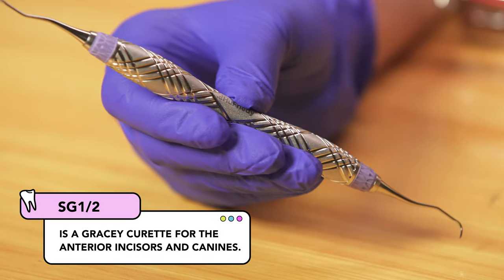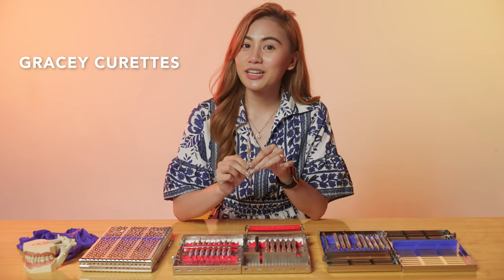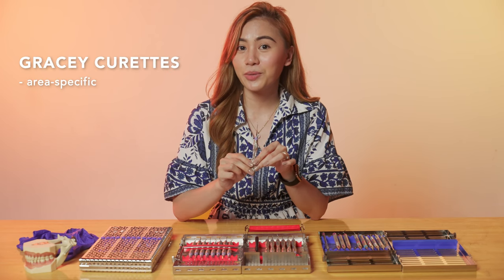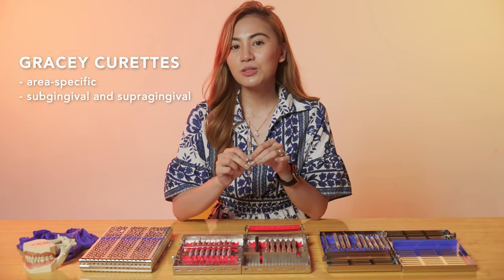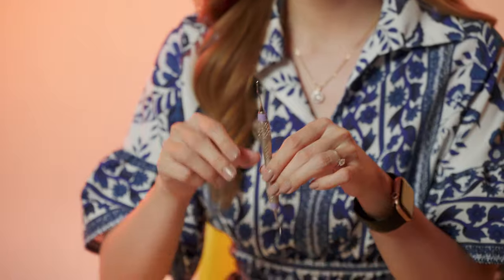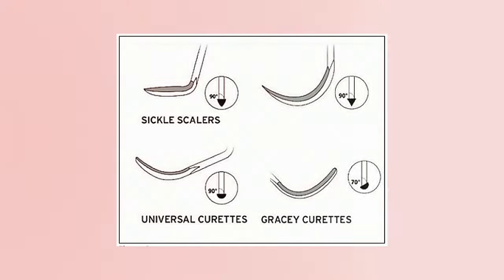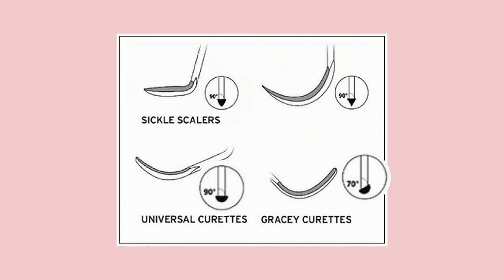So SG12 is a Gracey curette for the anterior incisors and canines. Gracey curettes are area-specific periodontal curettes to remove supra and subgingival calculus and also if you need to do root planing. So ang major difference of a curette and a scaler is the shape of the blade. In cross-section, the blade of a scaler is triangular whereas a curette is semicircular.